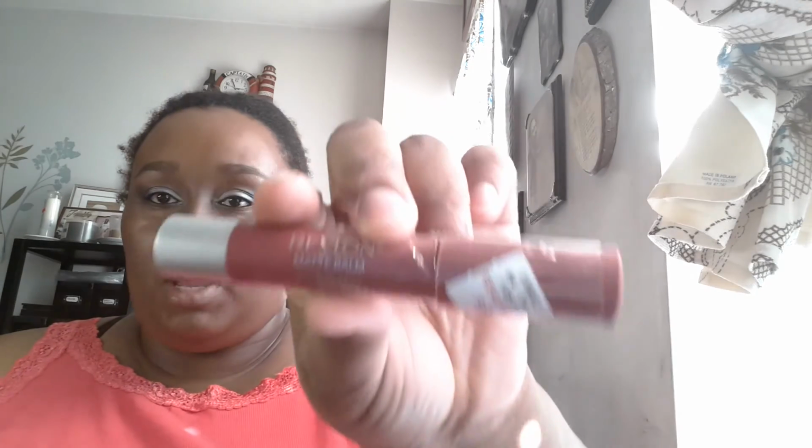The Revlon Matte Balm in Sultry, it's a little lighter than what I would want, so I'm going to line it with purple. It is not as dark as the pencil would make you think. Alright, so I am all done. I'm going to spray my face and put on my wig, and I'll be back with the final look.